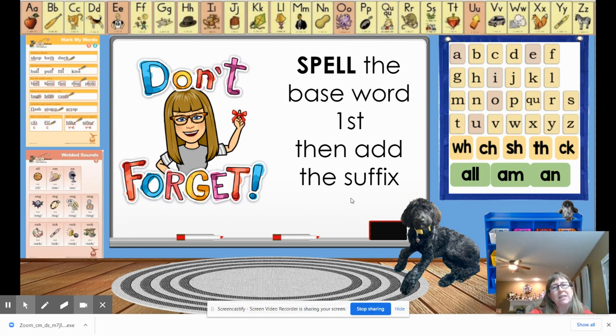Okay, the first word is locks. Everybody say locks. Let's tap it. Lock. Write the base word, then add the suffix. Don't forget to mark the word. You know what? Never mind. You don't have to mark the word because if you're using a board, your letter board, you can't mark it. Sorry, I'm so used to having you mark everything. So don't worry about marking it. Just go ahead and write lock.